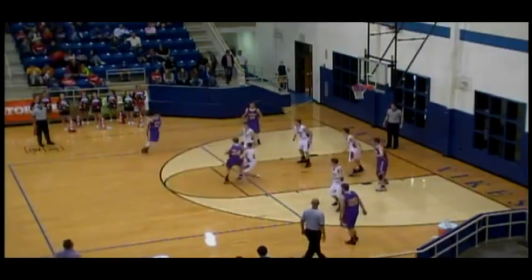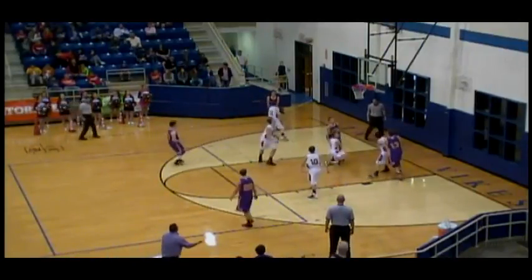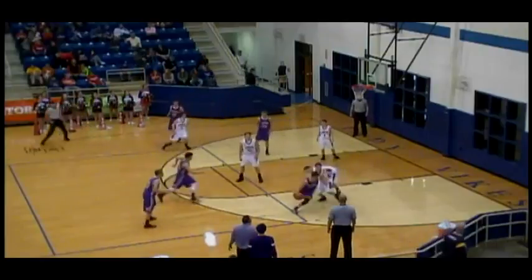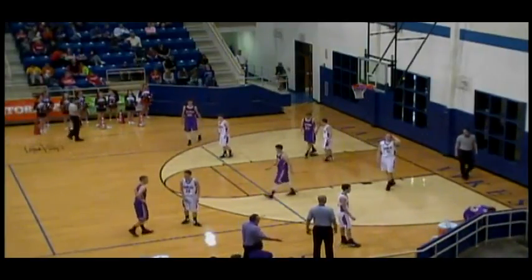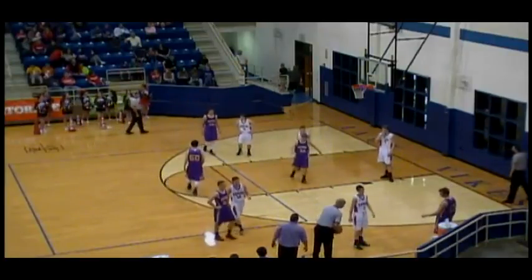Roadrunners slow things down, run their offense, a couple backdoor cuts from the backside. End up with a long jump shot and get the rebound over in the corner. Again, no good.